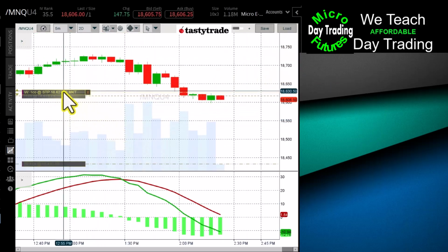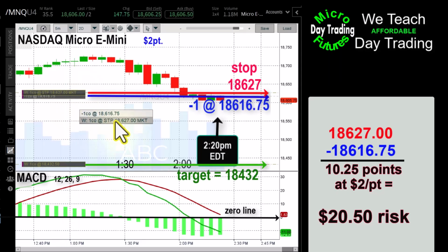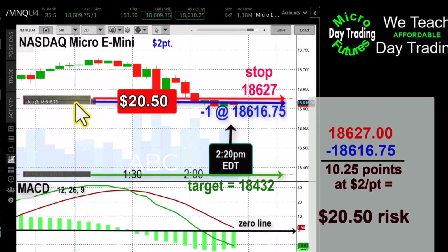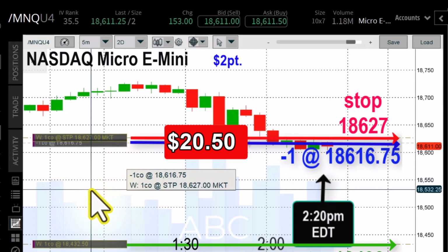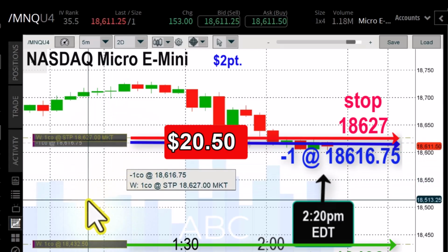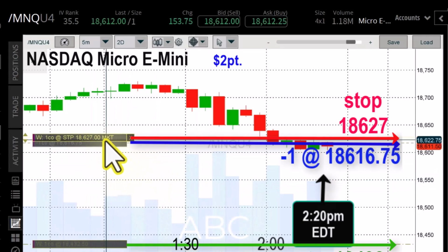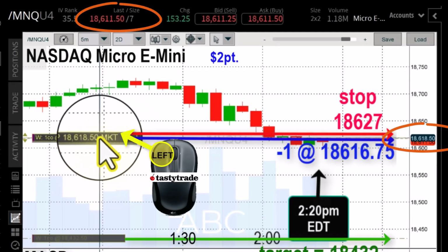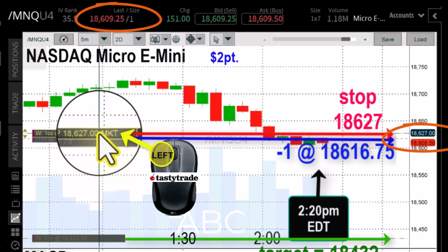And I'm going to show you now where I put the stop loss. Now, the rule of thumb on the amount of a stop loss would be risk no more than 1% of your account value on any one trade. When I'm trading the NASDAQ100 Micro E-mini, as I am now, $2 a point, I put my stop up about $20. That's 10 points up, of course. As you see in the orange circle up at the top, the market's trading about 18,609 right now.